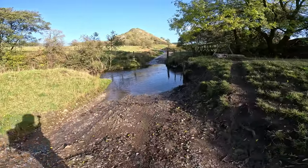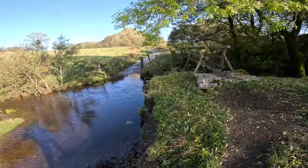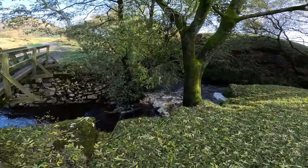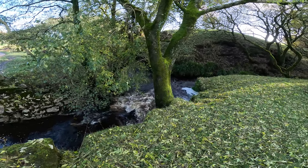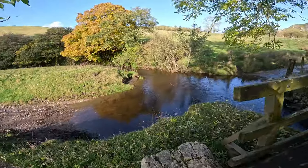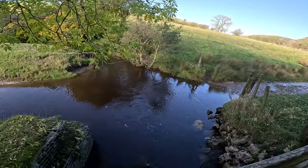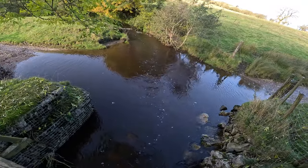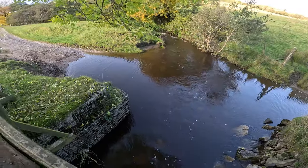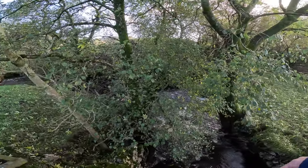Lovely little ford there, over the river. How nice is that? Up at Slippy Bank, over the footbridge. Fantastic that. Oh, look at that. Gorgeous, winding its way through. A little bit of a tributary coming in there, flowing into that. Excellent. Fantastic. It's quite a deep one. Yeah, it's quite deep that. Superb. Beautiful. So there's another brook runs in there into the, this is the Dove.